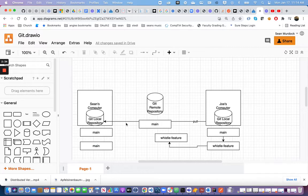Well, I decide, in that case, I just need to get main, I guess. So I'm going to pull main as well, because that's the latest good code. And then I'm going to make my bell turn on feature. And so that's just a version of the code that looks similar to when Joe started.